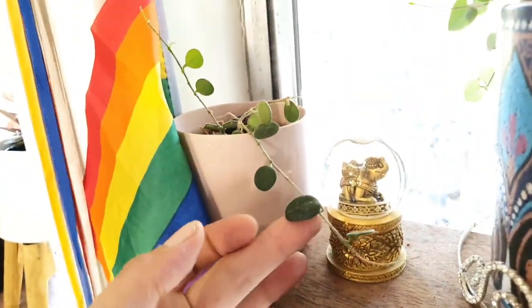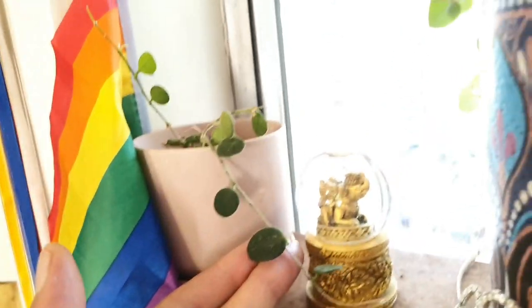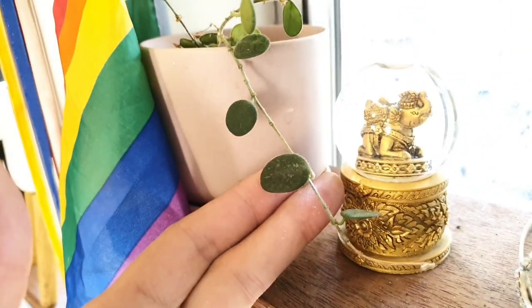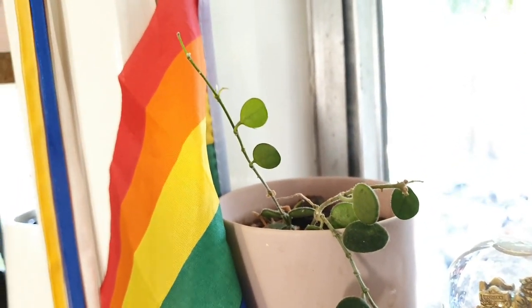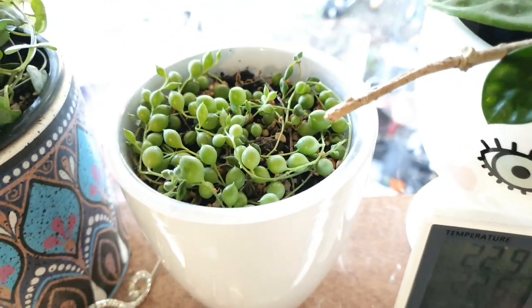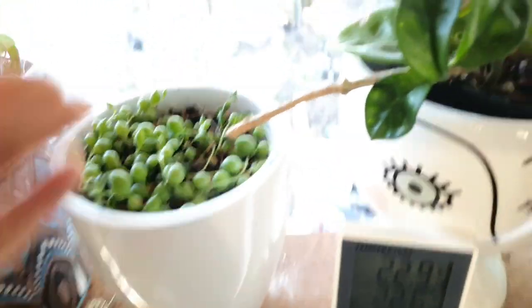This little, I think it's a little type of Hoya, but I cannot remember the type of Hoya that it is, but it's a very cute little one, and it's got some brand new leaves popping out. A string of pearls that's thriving, one of my OG string of pearls, that one.